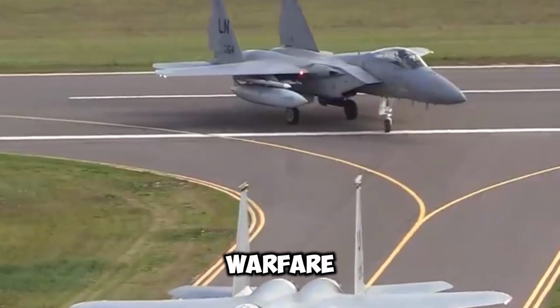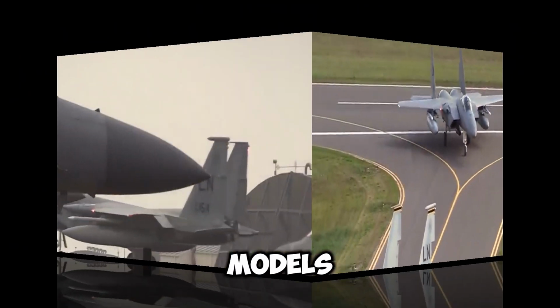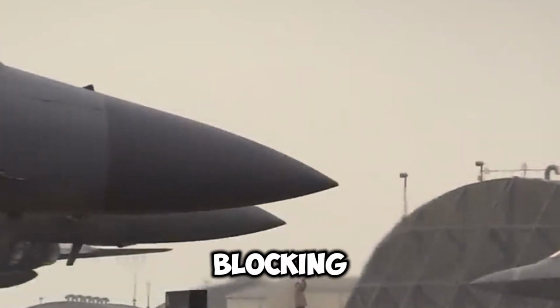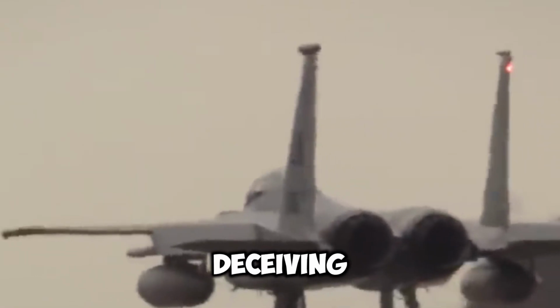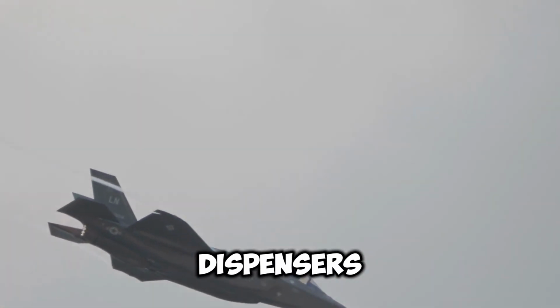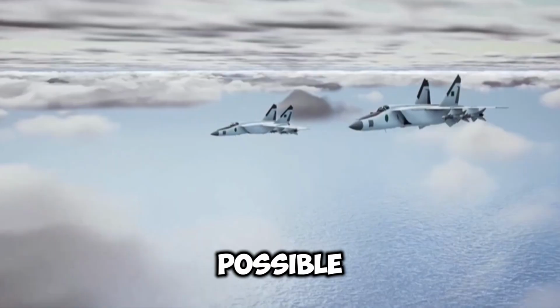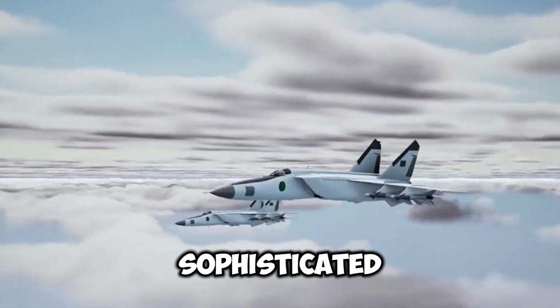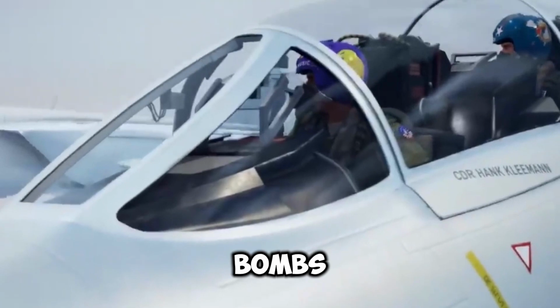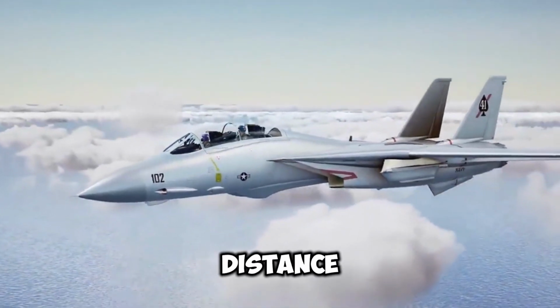Advanced electronic warfare technologies installed on contemporary F-16 models improve survivability by blocking enemy radar or deceiving approaching missiles with countermeasures like flares or chaff dispensers. Additionally, improvements in weapons have made it possible for F-16s to carry sophisticated ordnance like precision-guided bombs, which can hit ground targets accurately from a considerable distance.